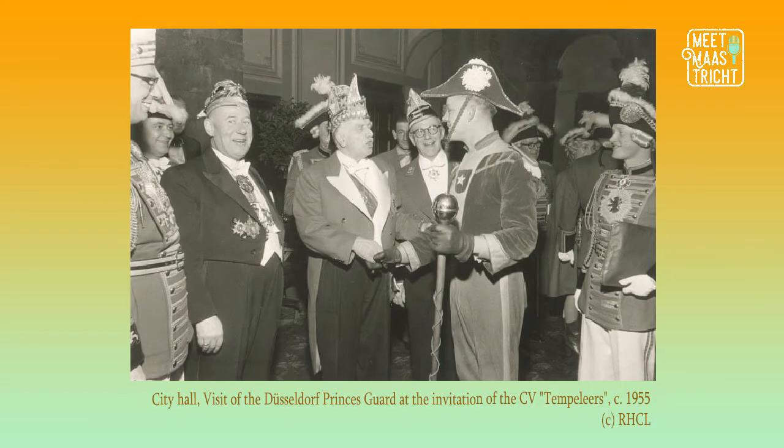I think there's secret motives there. They just want to have a bit of a party, don't they? Yeah, probably. And it's a wonderful photo op and all that.